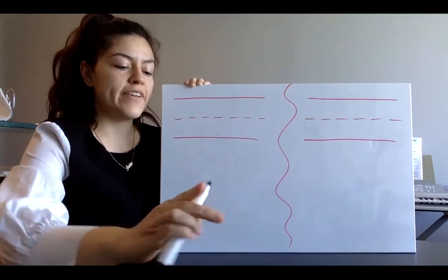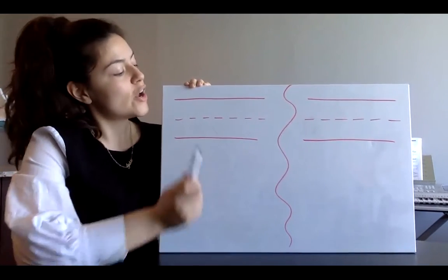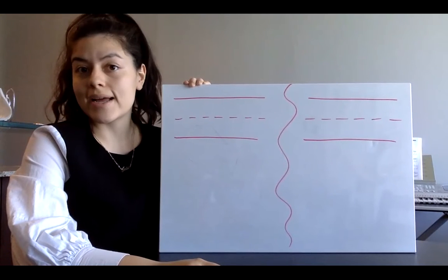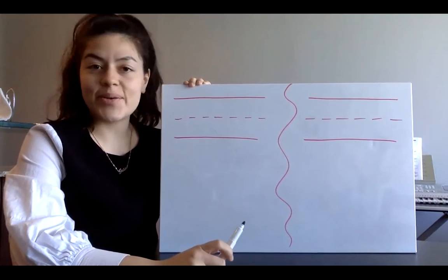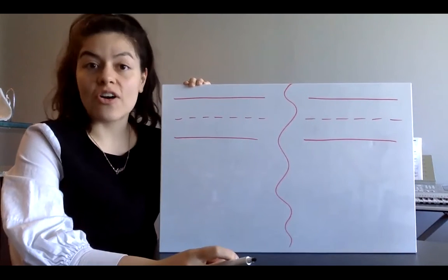Let's start off by figuring out our two mystery letters of the day. Your first letter is also the first letter in the word ring. Ring. Can you think about what the letter is? That's right, it's the letter R.